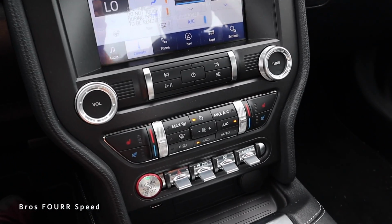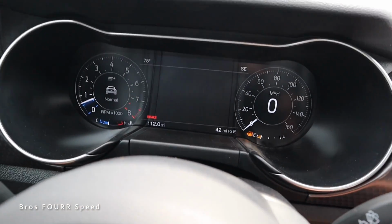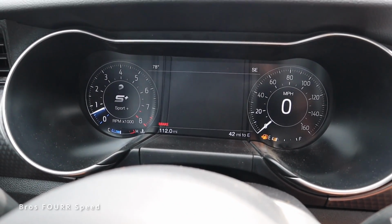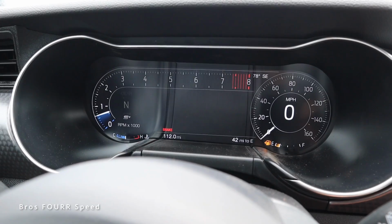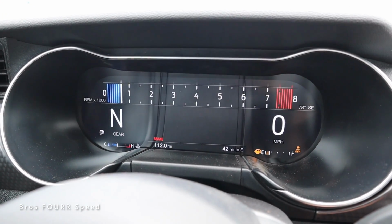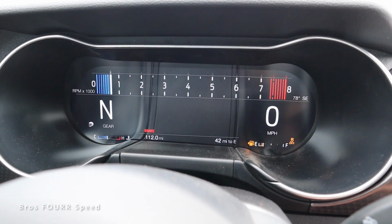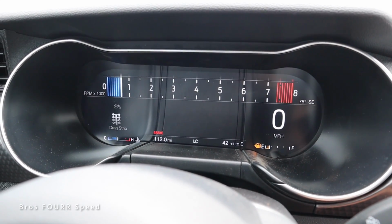And if we go ahead and take a look at these toggles down below, if we toggle this one right here, which is your actual drive mode, this will change the entire gauge cluster. If I go into the sport mode, you can see how the tach and everything changes. Then if I go up into the track mode, it'll change even more to be much more track focused with a huge tach. So I like how Ford has done that, giving you many different things you can see. Just gives this car a cool look.